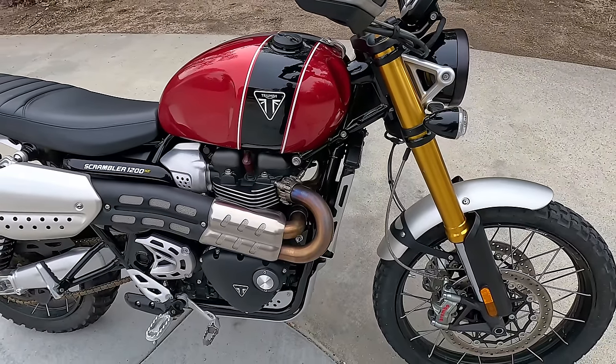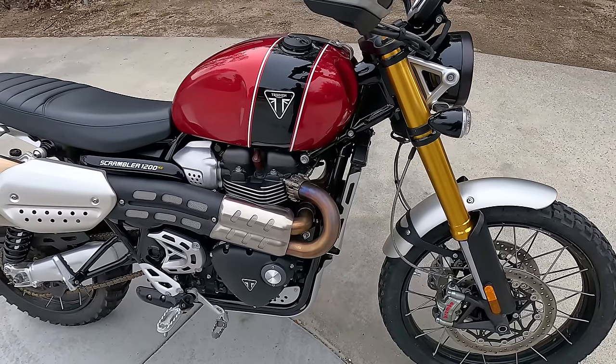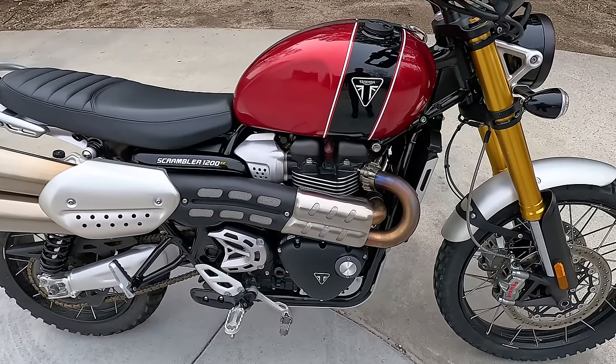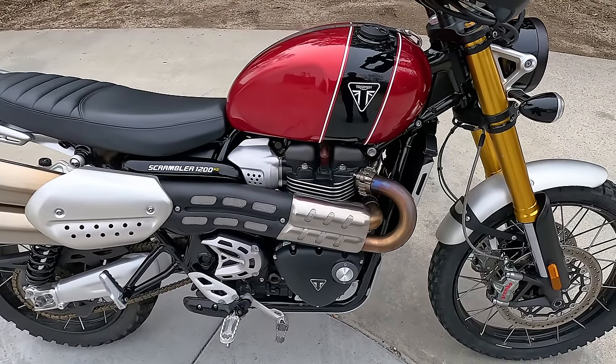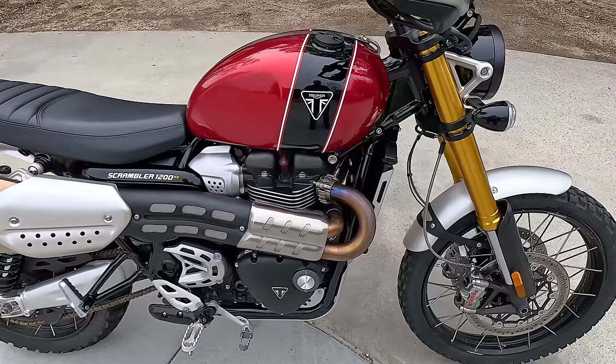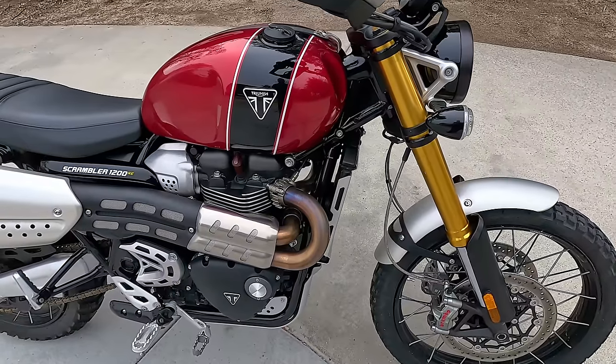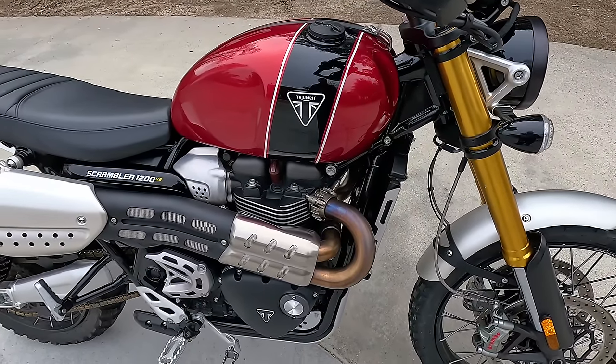Now, I say only 89 horsepower. That is still a lot of horsepower. But for a 1200cc engine, you might have been expecting more. But that's just not how these engines are tuned. They're tuned for torque. Speaking of torque, 81.1 foot-pounds or 110 newton-meters at 3,950 RPM.